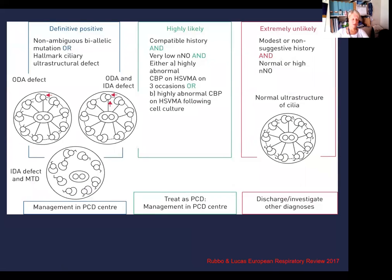What do we do with the results we have? Well, we tend to end up with three groups: the definitive positive, so as I've described, a hallmark or class 1 ciliary ultrastructural defect, or a pathogenic biallelic mutation confirms the diagnosis. They should go straight into the management service here at the Brompton or any of the other local services.